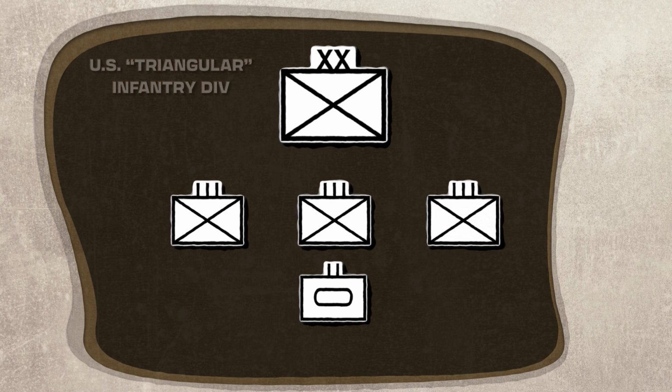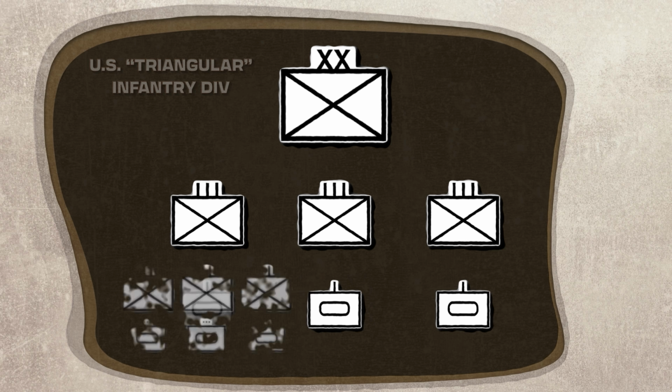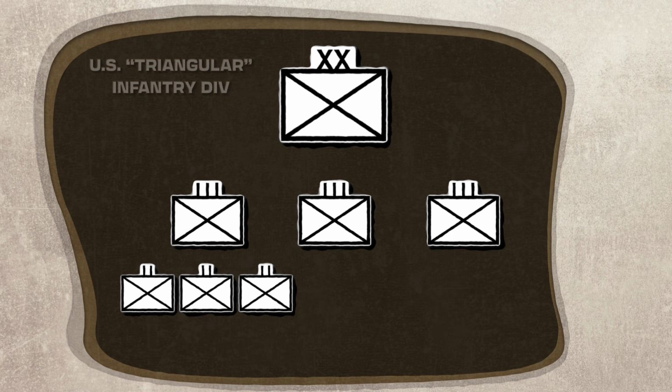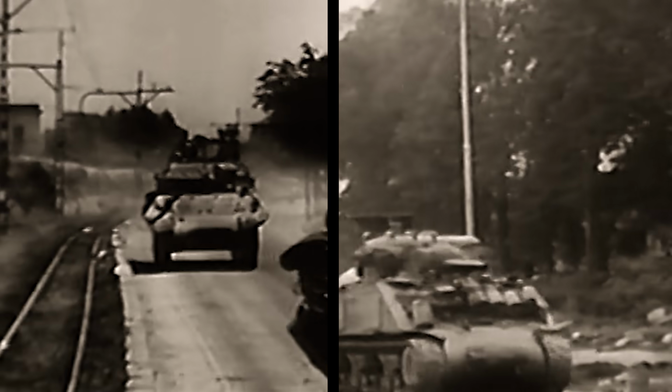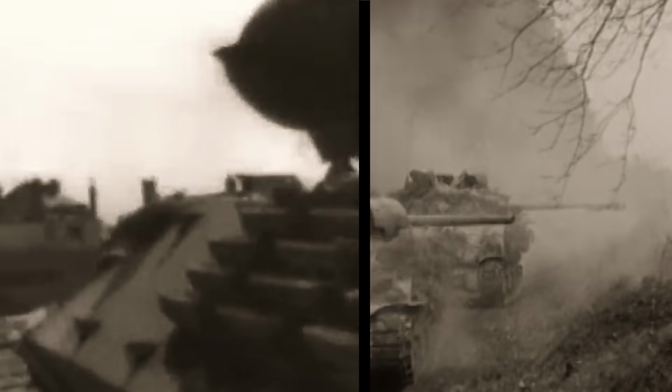To increase subordinate units' firepower, tank companies were attached to regiments, who in turn provided platoons to infantry battalions. Unfortunately, there were simply not enough tank battalions to fulfill the demand. Enter the tank destroyer. It looked like a tank, it moved like a tank, it fired like a tank.